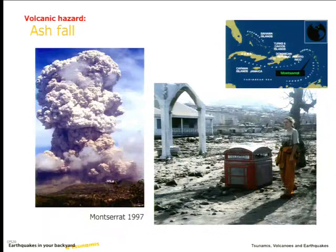Okay, so a more recent example, this is Montserrat in the Caribbean, which had an eruption back in 1997. A huge ash fall. This is a good old British colony, and this is a good old British telephone box that obviously has been mostly buried. So in case you don't recognize what this is, you can normally stand in them and make a phone call. And so two thirds of this phone box has obviously been buried by the ash fall. Again, giving you a sense of just the scale of these kinds of eruptions.